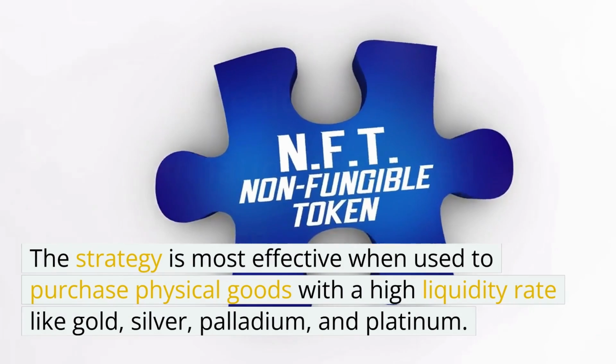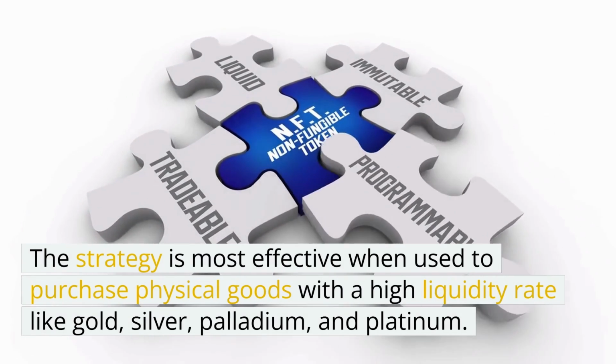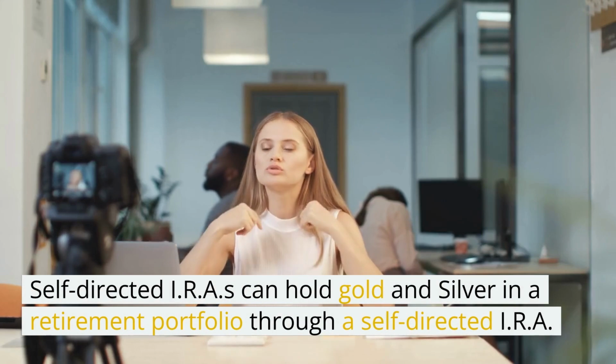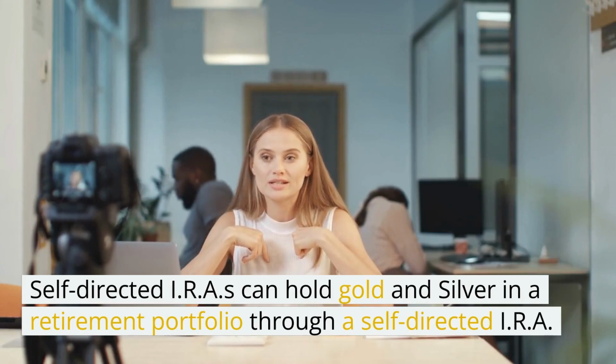The strategy is most effective when used to purchase physical goods with a high liquidity rate like gold, silver, palladium, and platinum. Self-directed IRAs can hold gold and silver in a retirement portfolio.